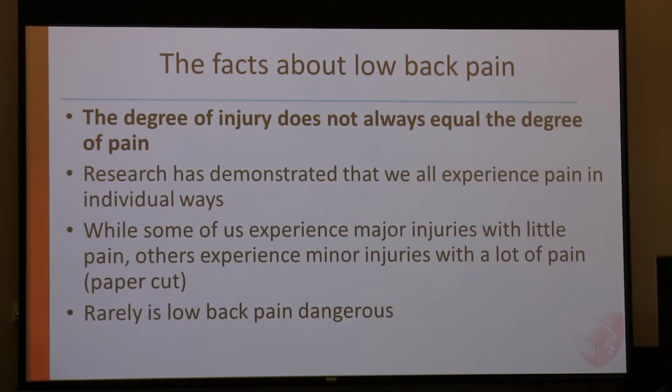Your doctor, your physical therapist, and your healthcare providers should explain to you when it is dangerous and when it's not, because it's important for you to understand that it's safe to move, and the movement will actually be helpful for you.